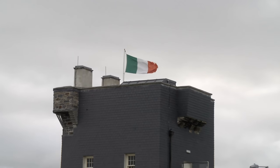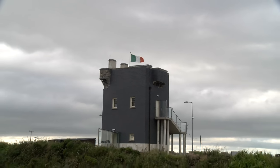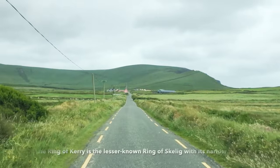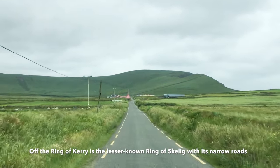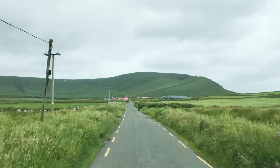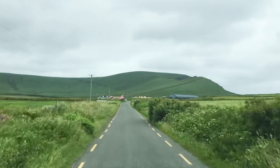In this video, we show you a few areas in Ireland off the beaten track. While everyone and their grandmother seem to visit the Ring of Kerry, there is the lesser known Ring of Skellig right off the Ring of Kerry. And this is where Ireland gets really beautiful.